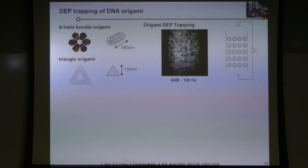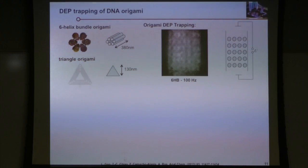We're not coupling this to a separation experiment yet. It's just looking at a structure that has microposts, and we apply a small frequency AC field, and then we'll see whether we can trap these origamis. This is how a typical experiment looks like, so it's a little bit more tricky. The intensity is way lower, they're much smaller, but still you see that we get this trapping effect with the origamis.